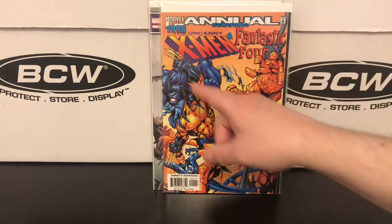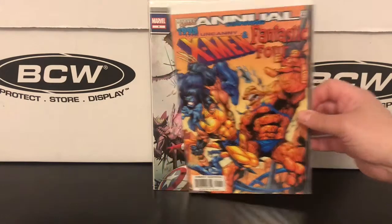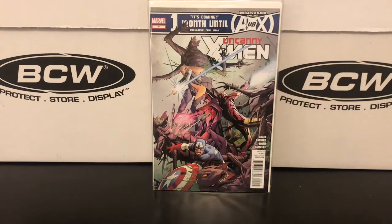And then this one didn't have a number. It just said annual 1998. Now we kind of jump ahead as well. As that wish list grew, I didn't just want Volume 1 of the Uncanny X-Men. This is an issue from Uncanny X-Men Volume 2, which I think ran for 20 issues.